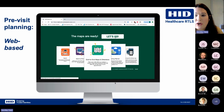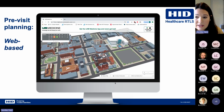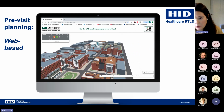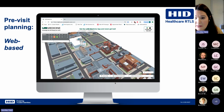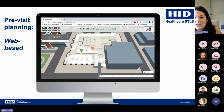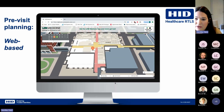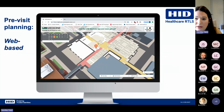Our web-based tool uses all of the same maps and data sets that we set up for the mobile and kiosk platforms. This is often used as a pre-planning tool to familiarize yourself with the facility before you come on site. All of our applications have these 3D models of the campus that we will work with you during implementation to create. And then you can see the user here is browsing the maps, looking at different floor plans to get their bearings of what they'll encounter when they come on site.